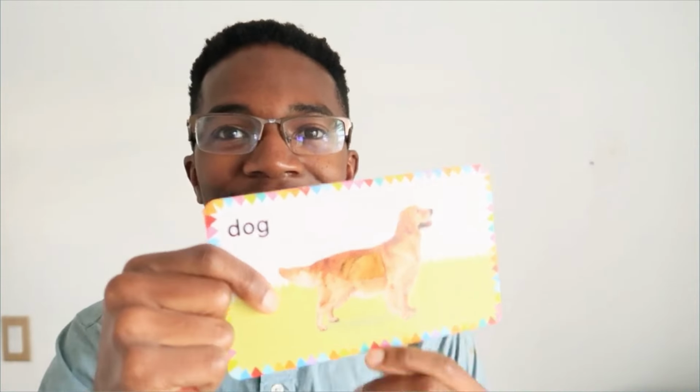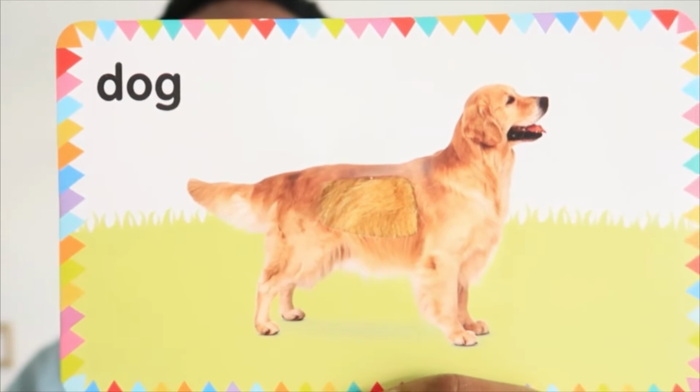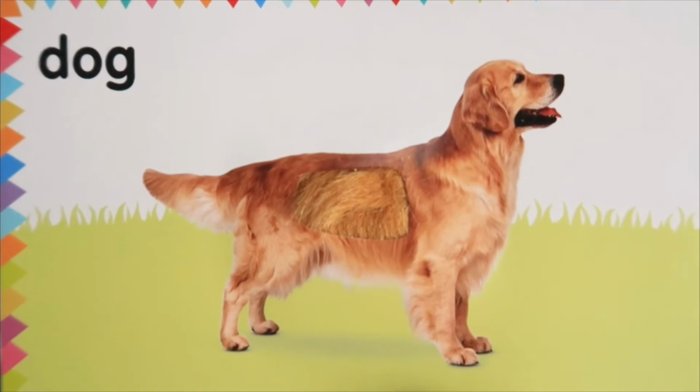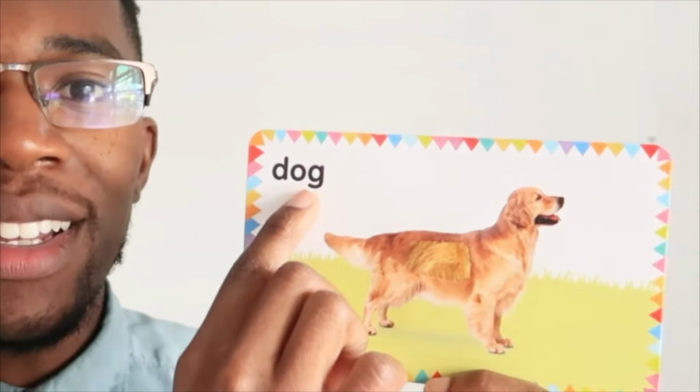Oh wow, it's a dog. Roof, roof, roof, roof. Dogs go roof, roof. Now this dog is really furry. Do you see all the fur on this dog? Yeah, look at all that fur. Can you say dog? Dog. Dog. Dog.